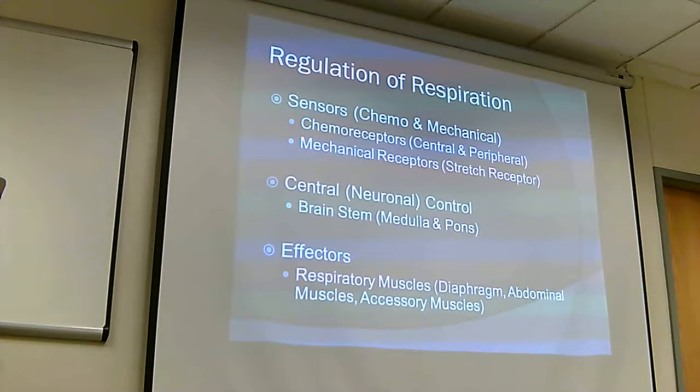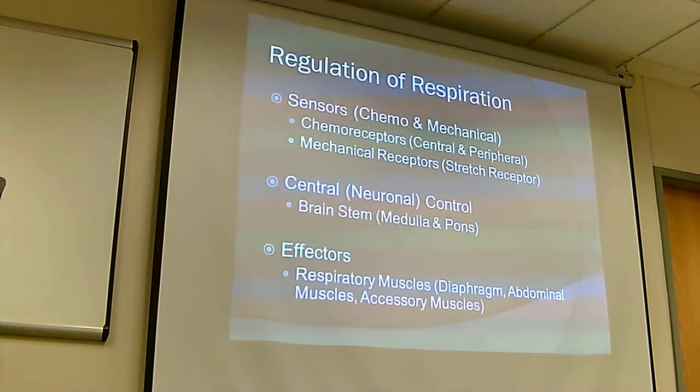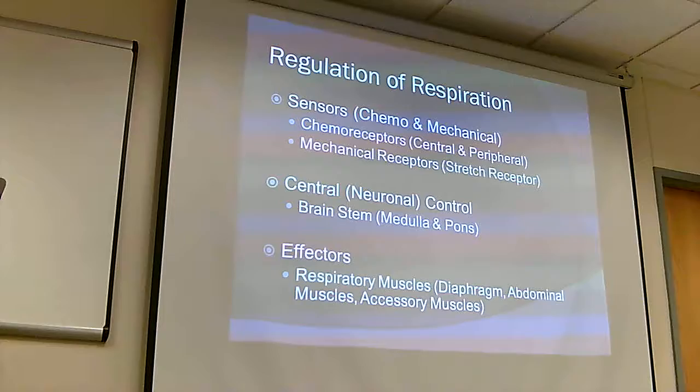There are sensors in the body, chemo and mechanical sensors. The chemoreceptors are peripherally in the carotid bodies in your neck. Those detect low oxygen levels, and if the oxygen level is low, they send a signal to your brain to breathe bigger, deeper breaths. And then there are central chemoreceptors in your brain that detect carbon dioxide levels. If the CSF, the fluid in your brain, becomes more acidotic, it switches on a signal to tell your brain to breathe faster and deeper.